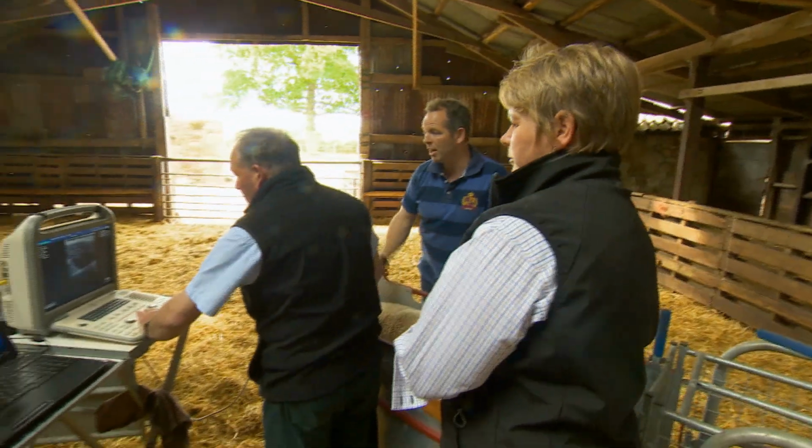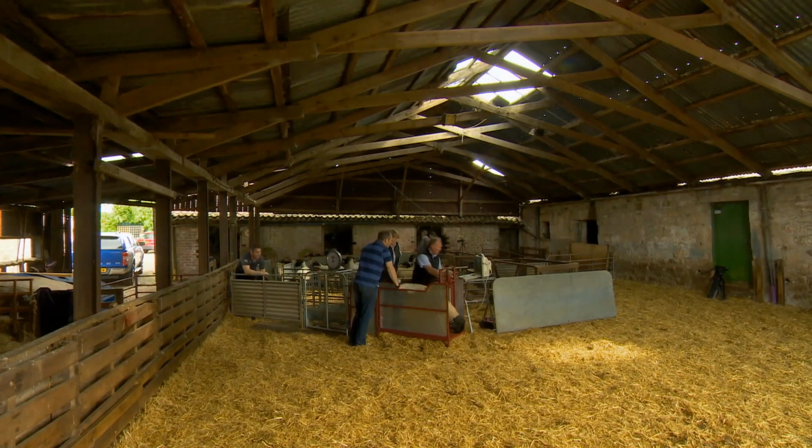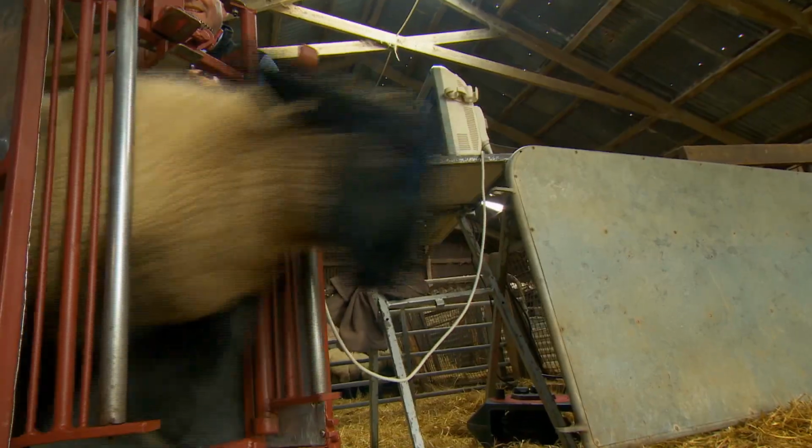And how's that looking? Very well. It's 36. That's good. 36 mils, that's very good then. So you'll be keeping her, taking her through into the flock. She'll definitely get kept.